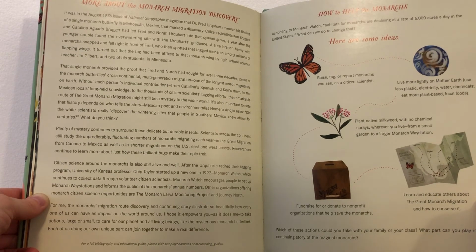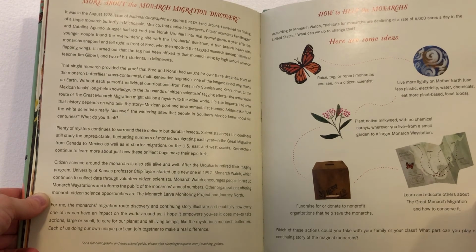For me, the monarch's migration route discovery and continuing story illustrate so beautifully how every one of us can have an impact on the world around us. I hope it empowers you, as it does me, to take actions, large or small, to care for our planet and all living beings, like the mysterious monarch butterflies. Each of us, doing our own unique part, can join together to make a real difference.